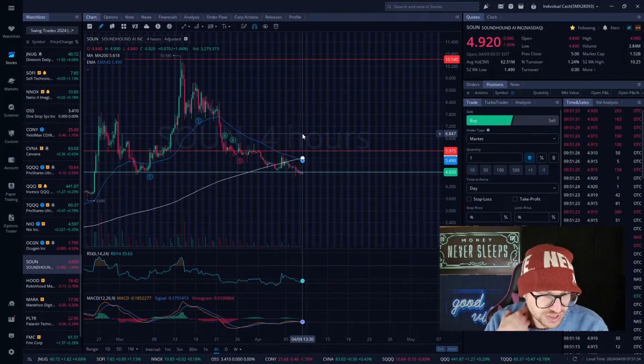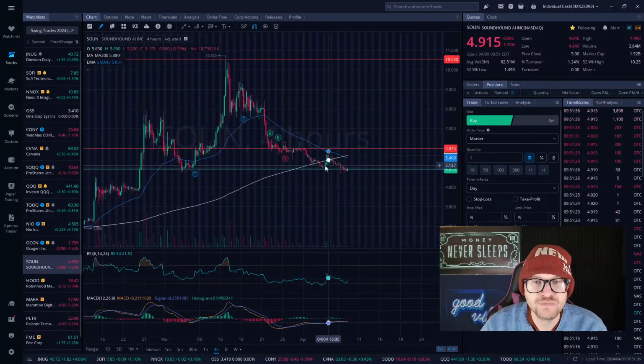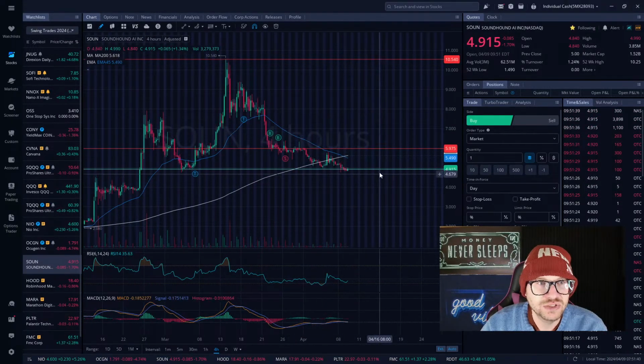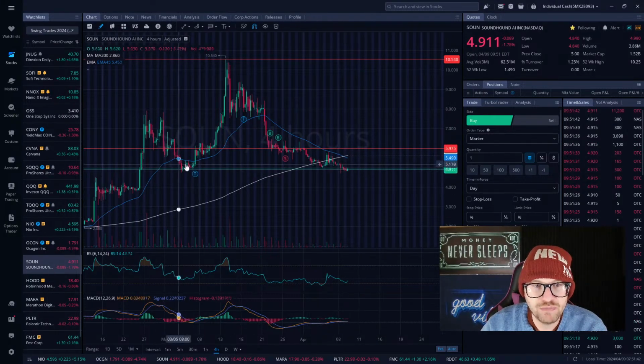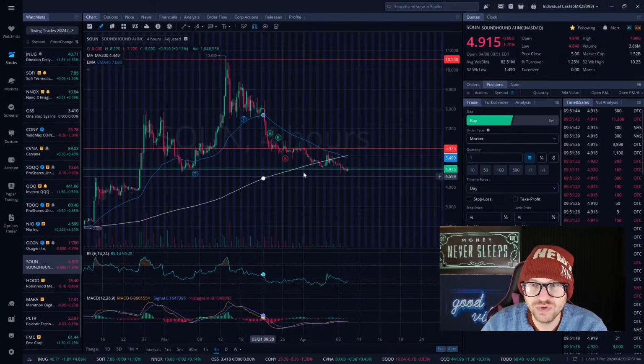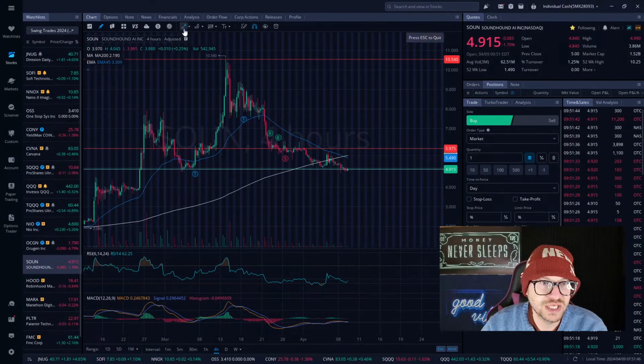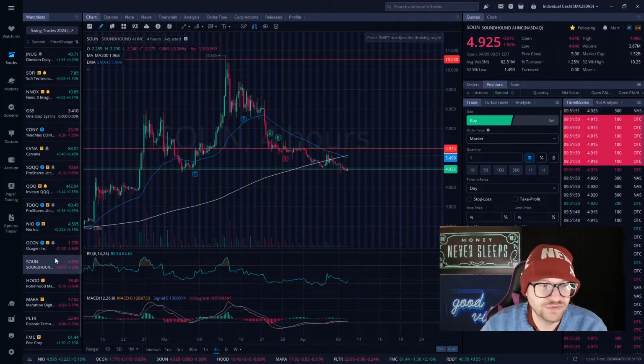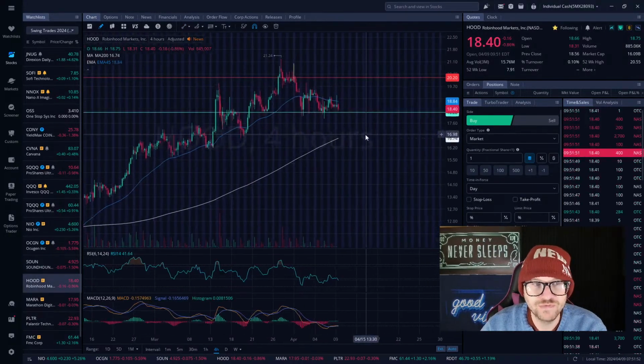Good. Or SoundHound AI. They're crossing over that SMA. EMA line is going down. So we could potentially see a bounce right here, like at that 490 level, and potentially it could go up 100%. So that's definitely a company we're going to be watching moving forward.